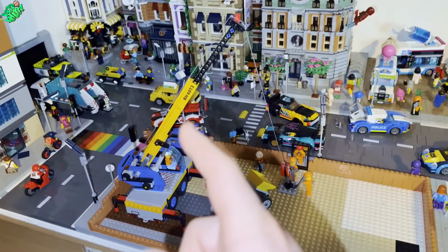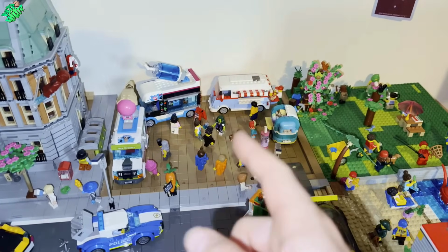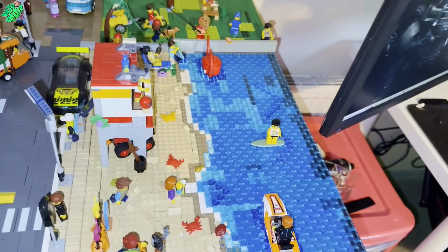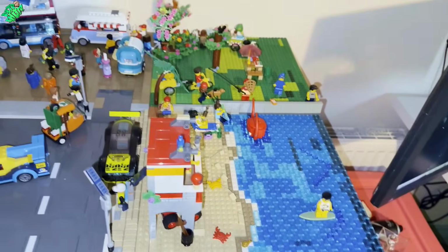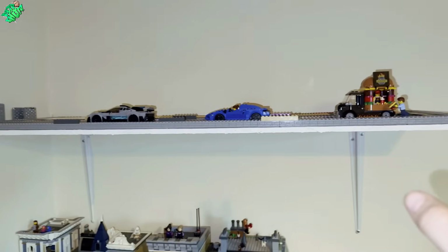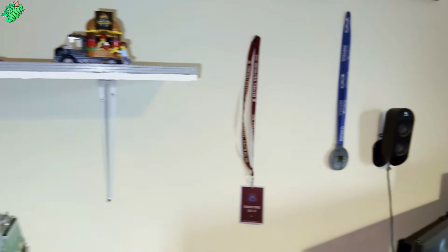You've got all the cars, got different scenes going on. Got outside food court, different food trucks, got the park. Got this very nice beach scene going on. Attack of the Giant Octopus. Up in my race platform, room for expansion in the city. Got a couple of supercars and a burger truck.